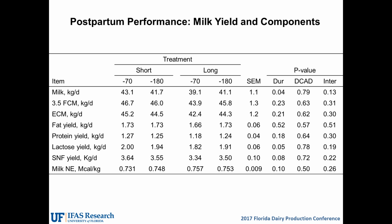Now, in terms of the actual lactation performance, we did see an effect on milk production, total milk yield. The duration of DCAD had an effect, where the cows on the longer duration had less milk production than the cows on the short duration, and much of that really came from the cows in this minus 70 group.